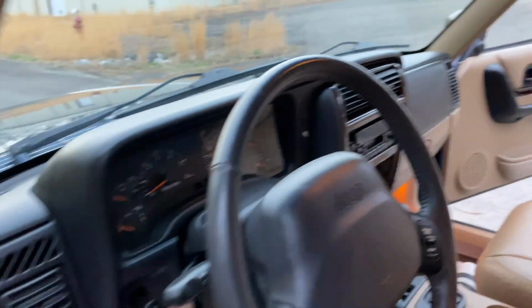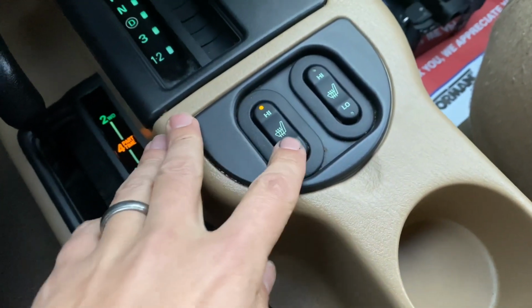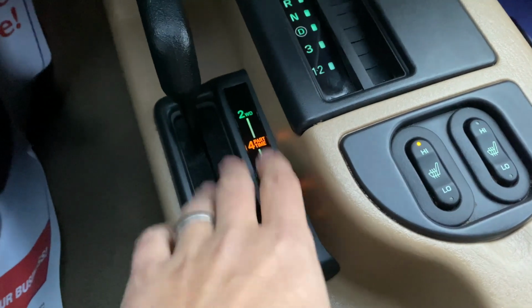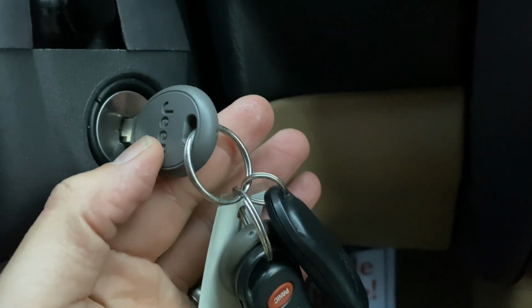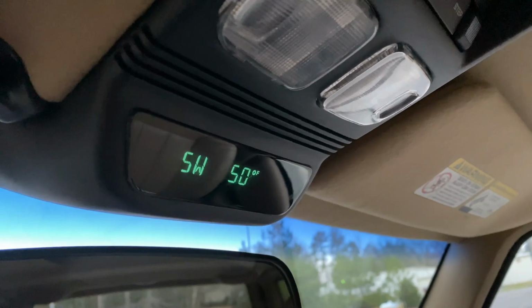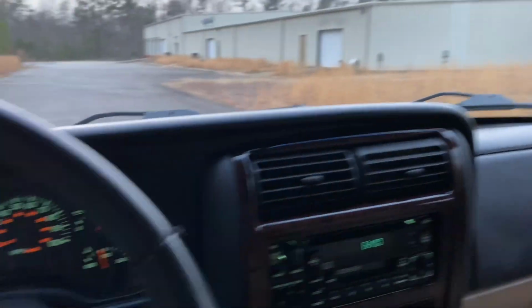You also have your cruise control, your one-touch up and down window, your power mirrors work exactly as they should. This is the part-time, full-time MP242 transfer case. All the lights all the way around work exactly as they should. Both keys, both remotes with the gray key, which is the chip key security key. There's your display working absolutely perfect. All the power components have been tested and work exactly as they should.